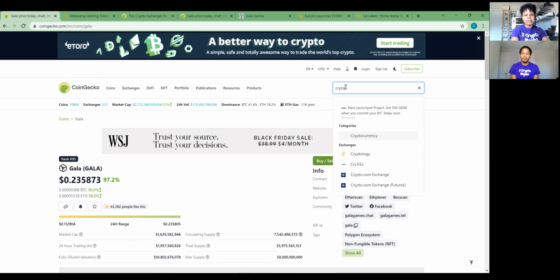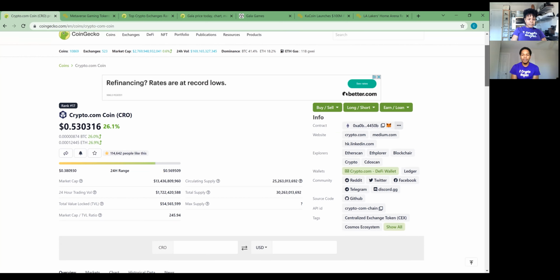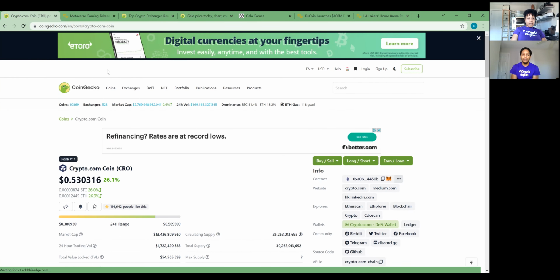And if people didn't already know, Crypto.com has its own coin. And as you can see with that news, it's up 26.1%. So this is just confirmation that when you study the market or the cryptocurrency space, you can utilize the news to predict where a particular coin might be headed in terms of value, right? This is not financial advice. This is just, okay, we know the news came out and the coin is pumping. And this is one of the coins that I'm invested in. I believe Amir's invested in as well. So shout out to LA Lakers and Crypto.com for that merger because it does a lot for the cryptocurrency space.